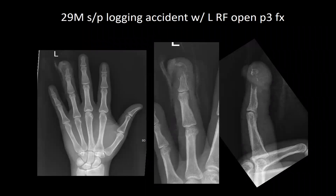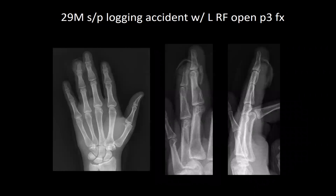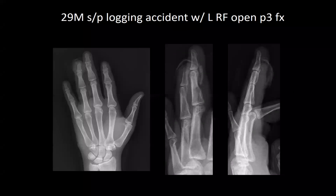So a 29-year-old male, status post getting his hand caught under a log at work with a left ring finger open P3 fracture and a nail bed injury. The nail bed injury was repaired. He was placed in a soft dressing after bedside I&D, got antibiotics and tetanus in the ED and sent out on Keflex.